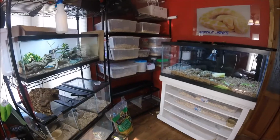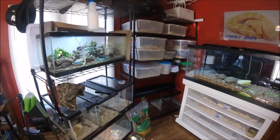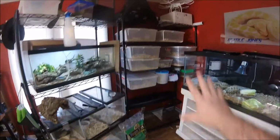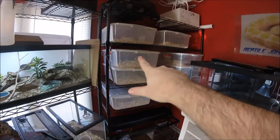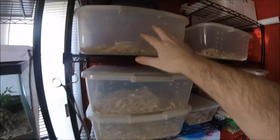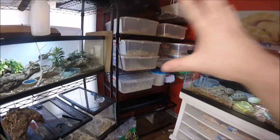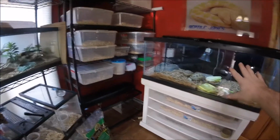Okay, so a lot has changed since the last time I did a room tour. So let's take a look at what's going on. And first off, we can see that this is all different here. I moved all the younger corn snakes into these 32 quart sweater boxes. So everybody has a good amount of room now.